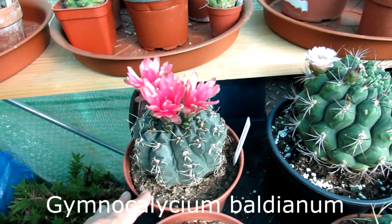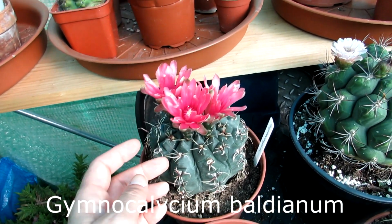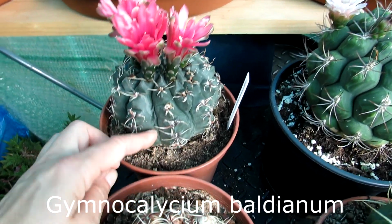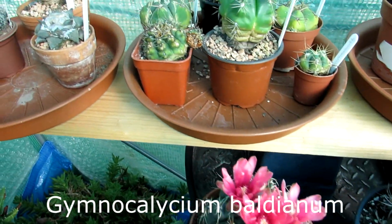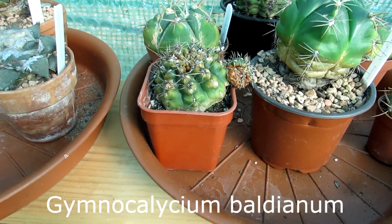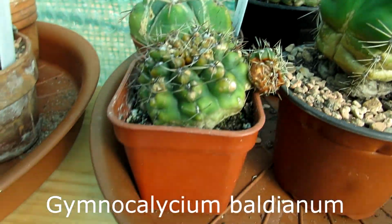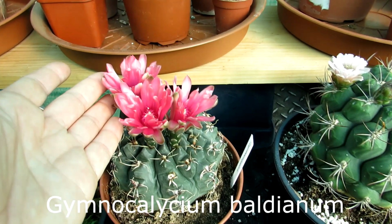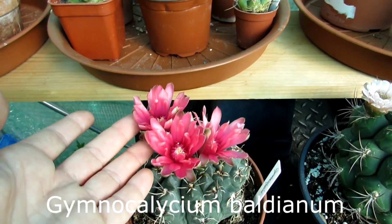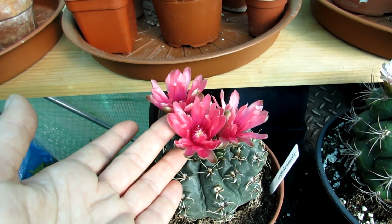And this is our other cactus plant here. Now this is Gymnocalycium baldianum, and this is one of the ones that's got more of the curlier spines. We have a few Gymnocalycium baldianums, as you can see that one there, and this one here. But they're sort of the straight spines, but this one has the sort of curvy spines, so it's a little bit different again.